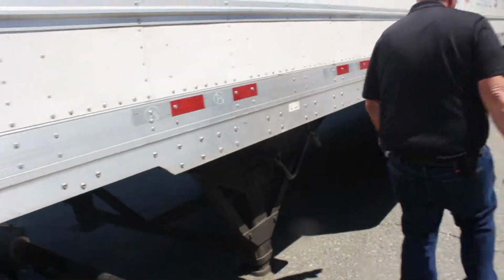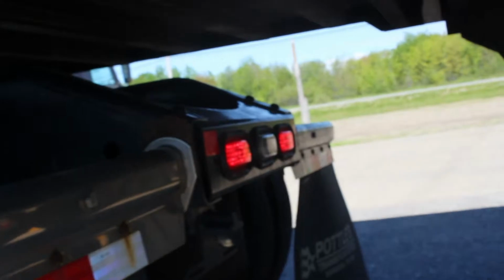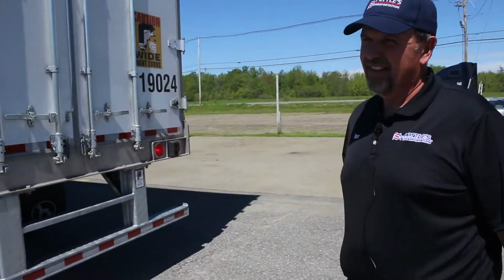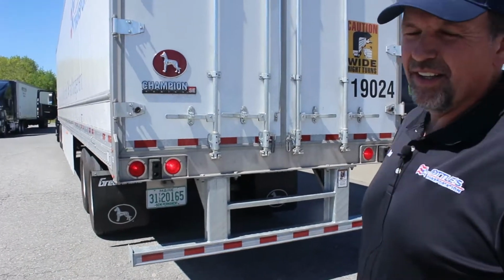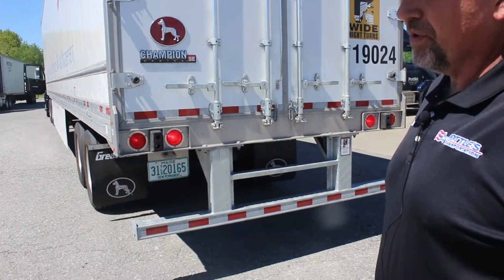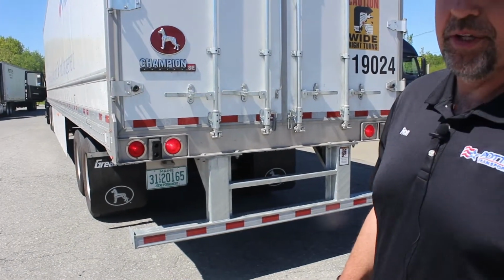We got brake lights on the tractor. And we have brake lights on the trailer. And there's no audible air leaks from underneath. That truck and trailer should be safe to go down the road after we do the pre-trip inside the cab.